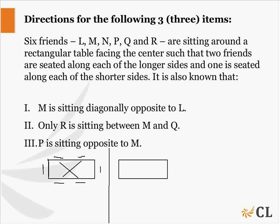So that means there can be 2 possibilities, M here and L here, or M here and L here. Yes or no? Apart from these 2 possibilities, there is no third possibility or fourth possibility that can be arrived at. Either it is this way or this way.